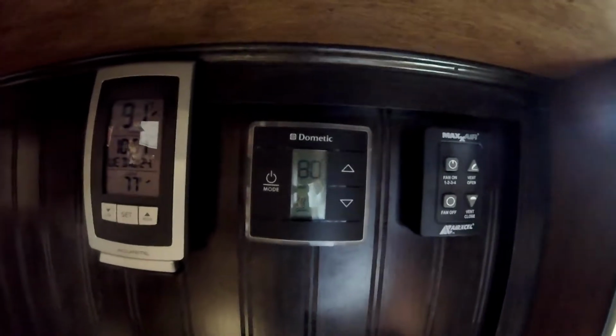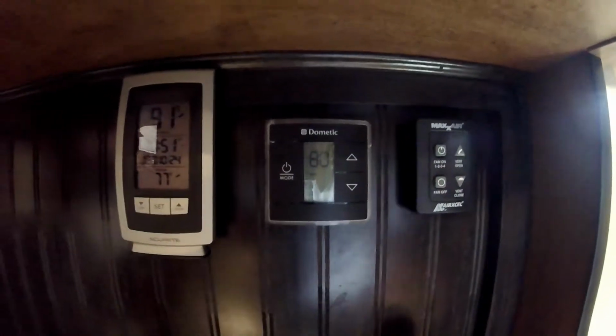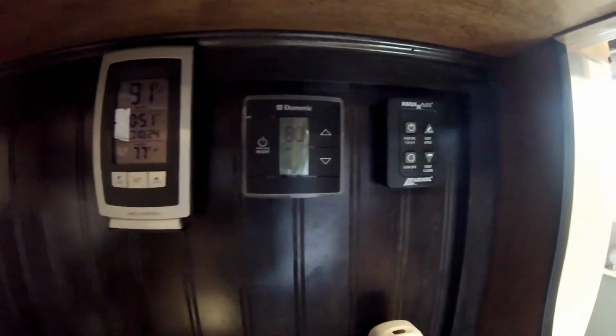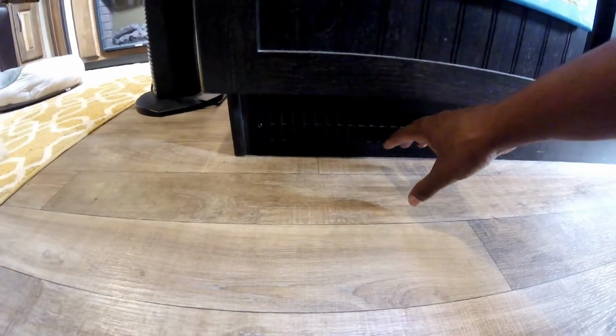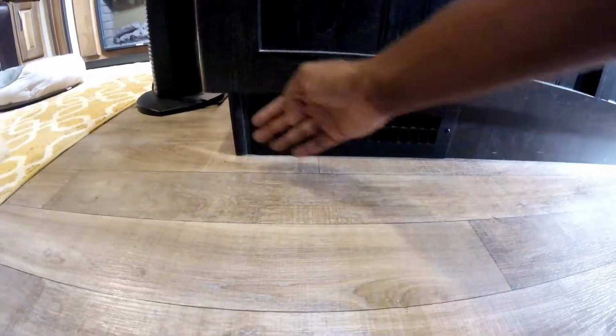But we're gonna burn off the dust that has settled since the last time we turned this thing on. That way, if the fire alarm or anything is gonna go off, it goes off now instead of tonight when we're trying to sleep. All right, so this is one of our floor vents that the heat comes through. So right now, I've got the heat blowing so we can burn off all the dust, and the heat is blowing through here.